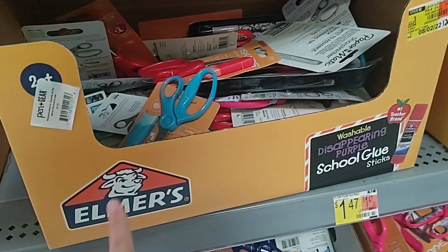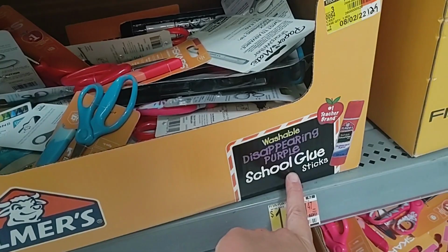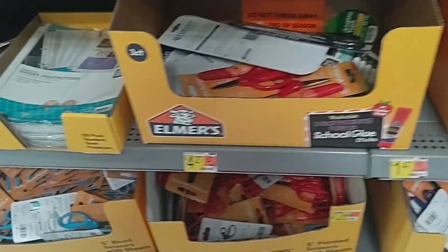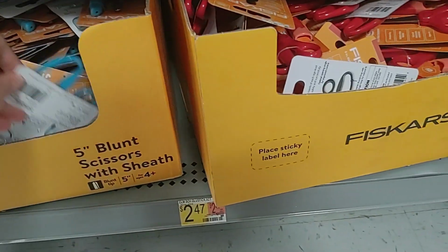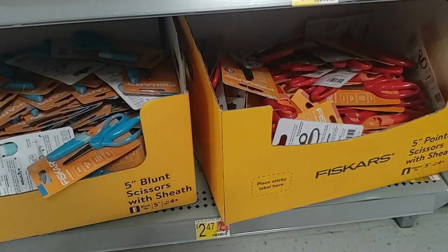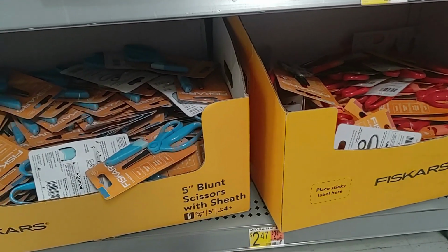Messed up. So Elmer's is glue, okay? It says glue. Does that look like glue to you? Okay. Anyway, scissors. For $2.47, and every kid in elementary school has to bring scissors.